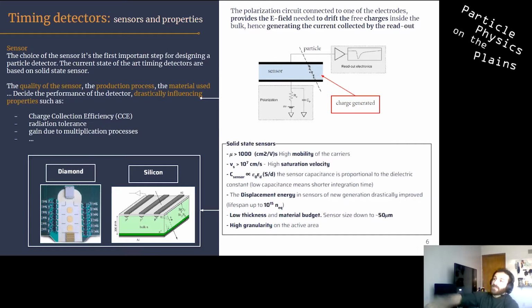So over here on the right, we can see the scheme of a simple sensor that is plugged to a polarization circuit that provides the electric field inside the bulk that is needed to drift the free charges towards the electrode and generate the current that is then collected by the readout. We'll focus only on solid state sensors, even if other technologies are used for timing purposes, but these are the ones that are going to be needed for this presentation.